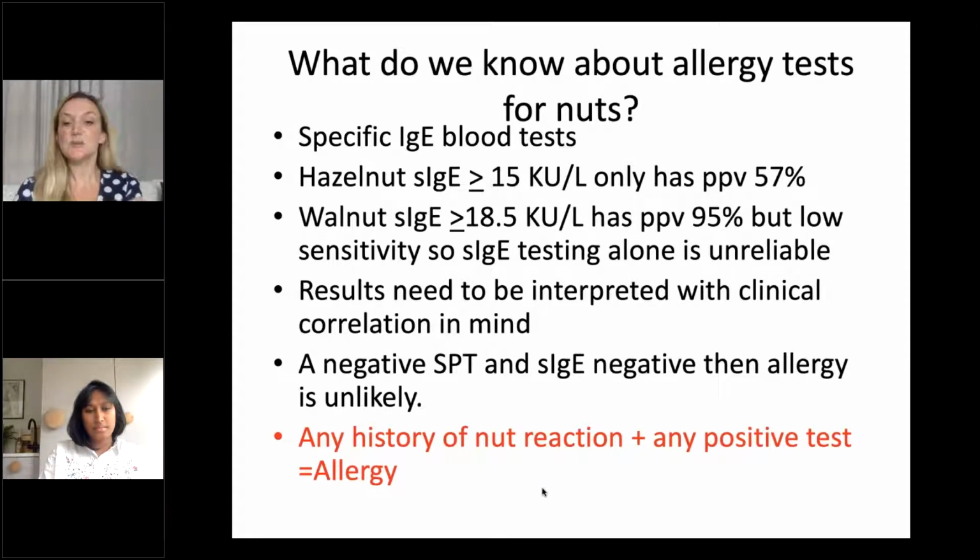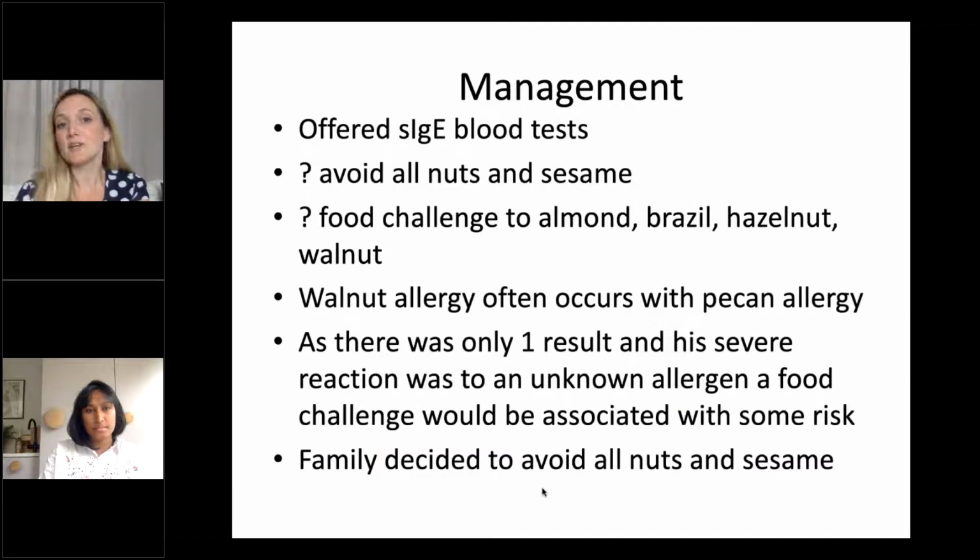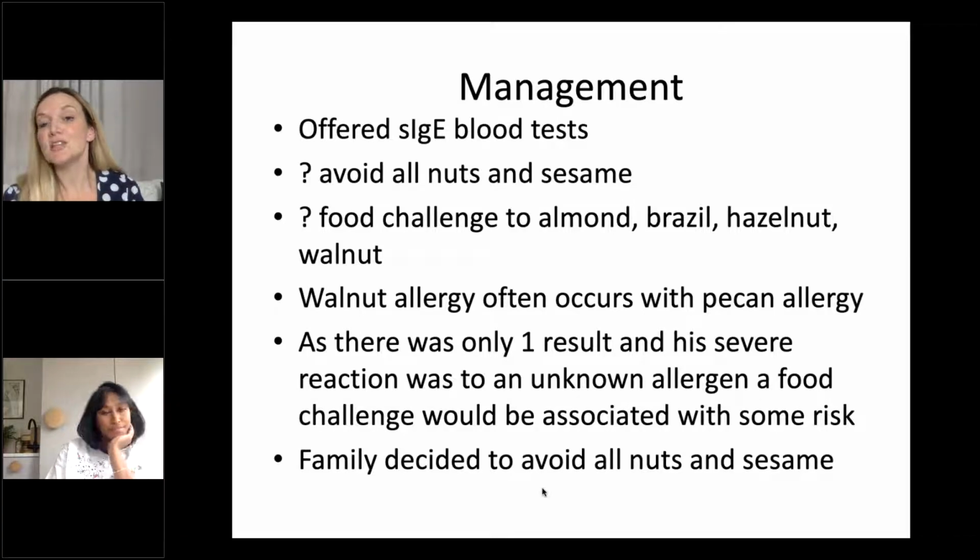So sometimes we do specific IgE blood tests as well as a skin prick test to see if we can get some more information. He was offered those blood tests, but sadly was not able to tolerate them. So the options were avoid all nuts and sesame, or think about doing a food challenge to some of the nuts that he was negative to on skin prick tests. But because we've only got one result and his reaction was quite severe, the family and us decided that it's better just to avoid all nuts and sesame.